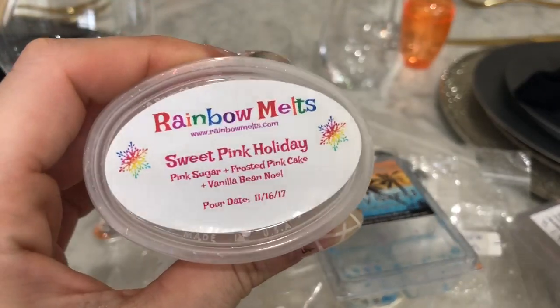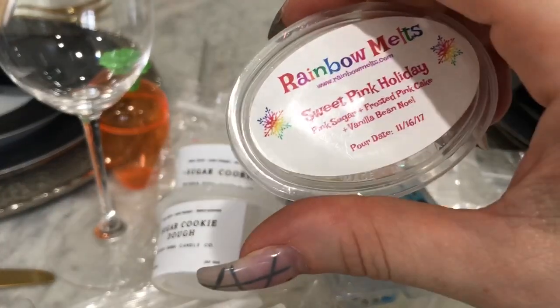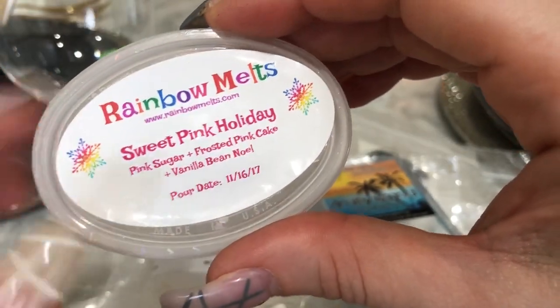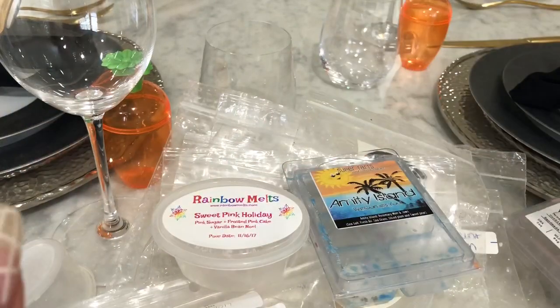Rainbow Melt Sweet Pink Holiday. This was okay, it just wasn't that strong. And I don't know if it's her pink sugar that I'm not loving or if it's the frosted pink. I don't know, the combination of this just was not my favorite. I wouldn't repurchase that scent.